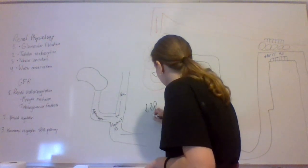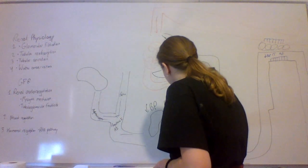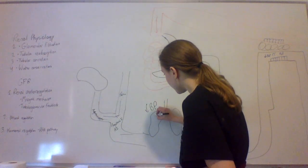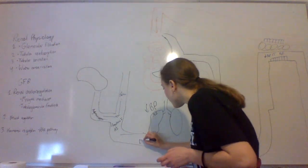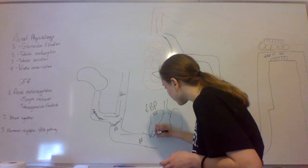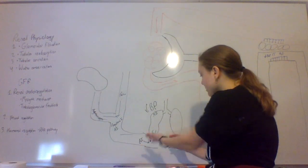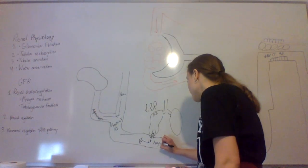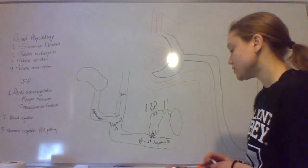Now, that A1 travels through the bloodstream, where it meets the lungs. Inside the lungs, there's this enzyme called ACE, angiotensin converting enzyme. Again, this is not anatomically correct whatsoever. When these two combine, the ACE turns the angiotensin 1 into angiotensin 2. Now, angiotensin 2 is the big deal that we want to talk about.